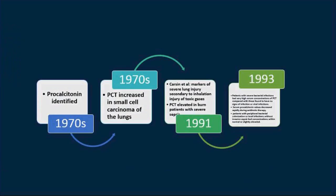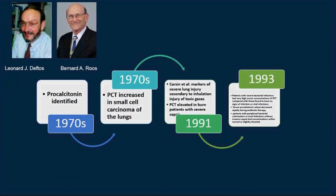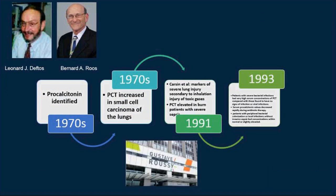So in the 70s, the great endocrinologist, Dr. Kiskus, and his colleague, Dr. Ruth, first identified procalcitonin as a precursor of calcitonin. A few years later, a group of researchers in one of the largest cancer centers in Europe who were interested in tumor markers noted that procalcitonin was especially increased in patients with small cell carcinoma of the lungs, suggesting the neuroendocrine cells of the lungs as a probable site of procalcitonin production.